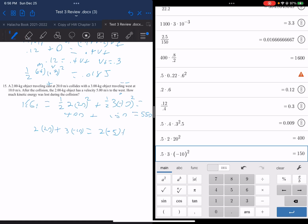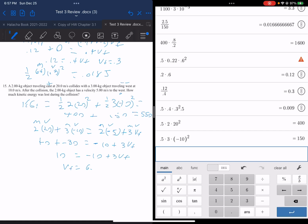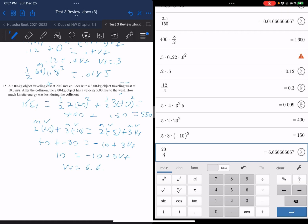Plus 3 times vf for the cart that we care about. Again, the total momentum beforehand, mass times velocity plus mass times velocity, has to equal mass times velocity plus mass times velocity afterwards. So this is 40, this is negative 30. 40 plus negative 30 has to equal negative 10 plus 3vf. So 10 equals negative 10 plus 3vf. Adding 10 to both sides gives you 20 equals 3vf. Vf is 20 divided by 3, which is 6.67 meters per second.